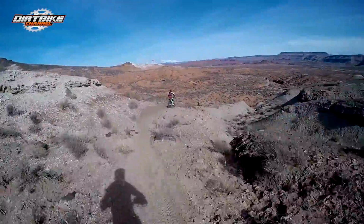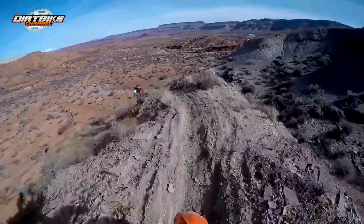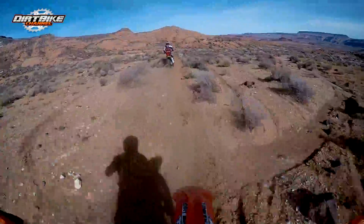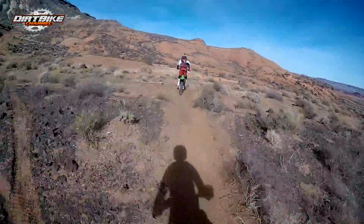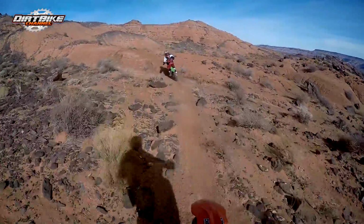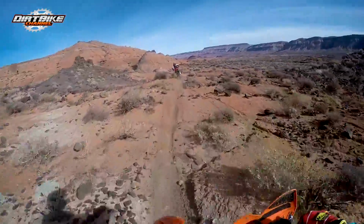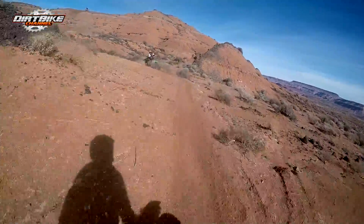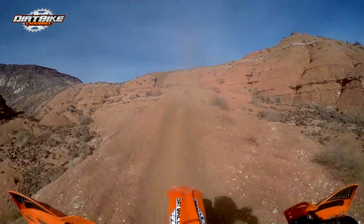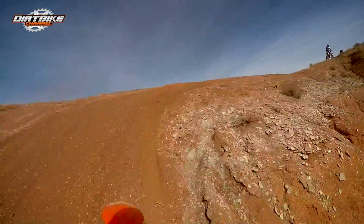Alright, we found some fun little single track here, going down the finger. Oh, boy. Colby was making too much dust. I couldn't see how deep that was. Ride within yourself, I say. And don't ride faster than you can stop for something.